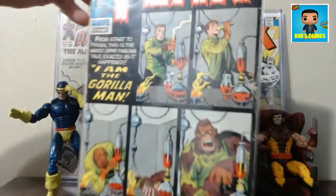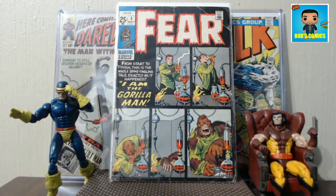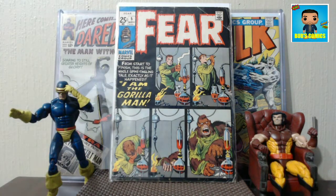So these are all reprints. But they're great stories, and it's got Kirby art inside too, so I can't pass that up, man. I just love it. I love the old silly stuff. 25 cents, Gorilla Man, just good stuff. I love it. Love a good change cover.